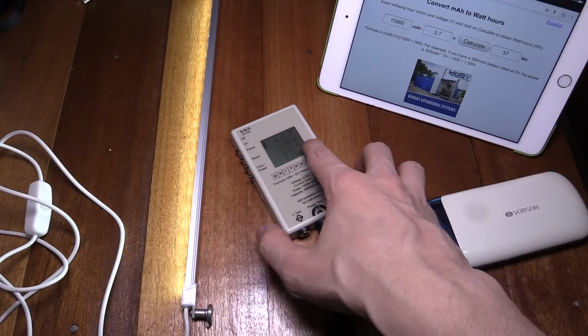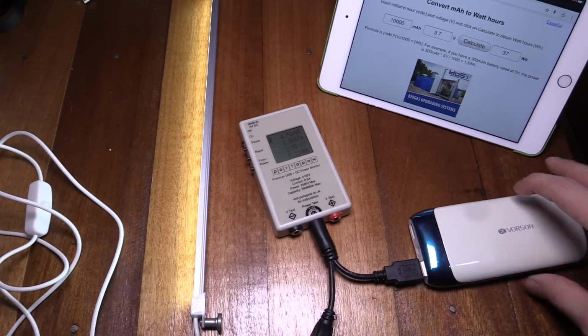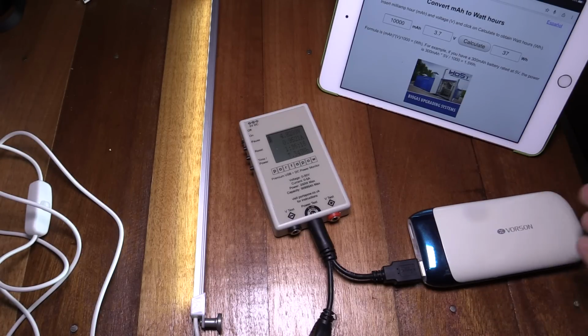So yeah, an hour and a half, a 1 amp load, and we've already consumed half of the battery. So I'm guessing this is actually going to end up being like, I don't know, maybe 4,000 or 5,000 milliamp hour or less. So let's continue to let this run and see what we get out of it.